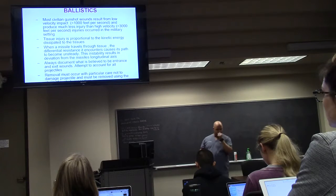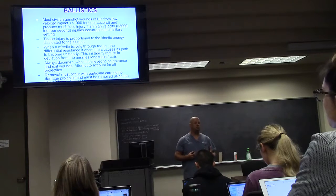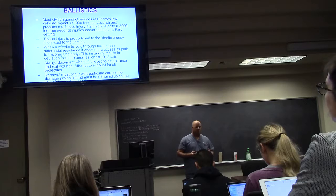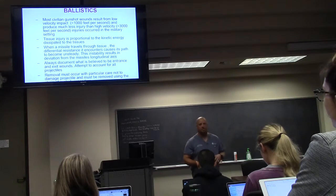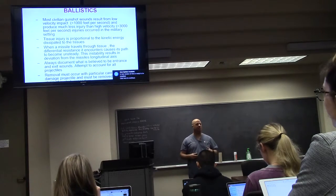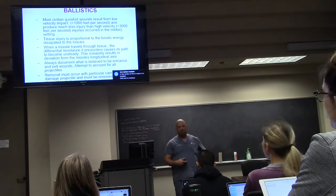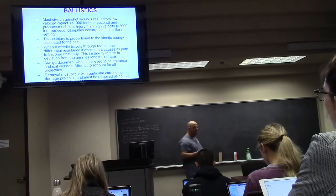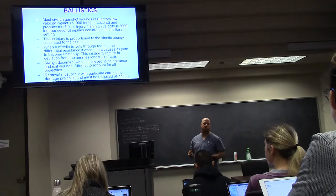Ballistics, civilian ballistics: the velocities are much, much lower and slower compared to military velocities, okay? With lower velocity bullets like 22s, especially in the chest wall and intra-abdominal cavity, the bullet can hit and ricochet, and they can have many, many injuries. It's not just a point A to point B with an entrance and an exit wound when you're talking about ballistics, okay?